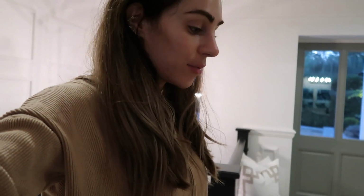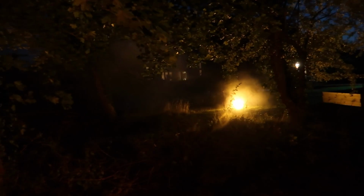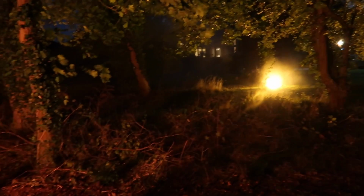But yeah, I'll link all of those down below. I'm going to take all of the cardboard down to Ali now at the campfire, and then I'm going to sort all of these bits out and style them up, I think. Finishing off the evening with a campfire.